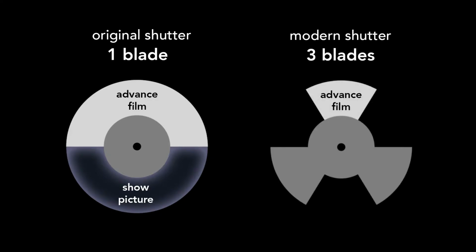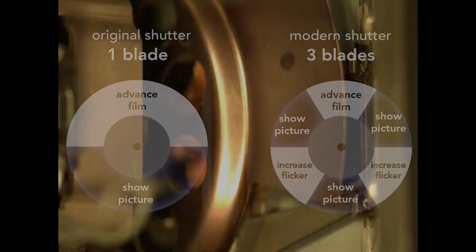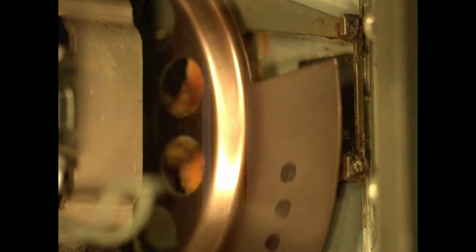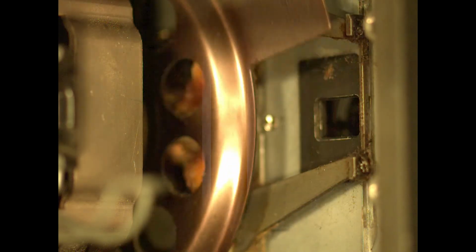The first blade covers the film motion. The second 2 blades block the light even when the film is stationary. They only serve to increase the flicker rate. The 3 openings allow the image to be projected half the time. Here I've labeled the 3 blades with 1, 2, and 3 dots. Notice that the shuttle moves downward only when blade number 1 blocks the light.